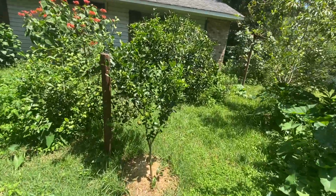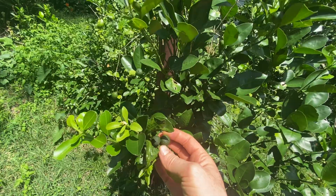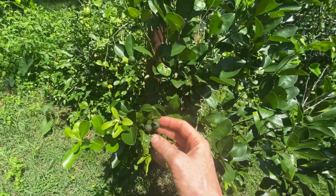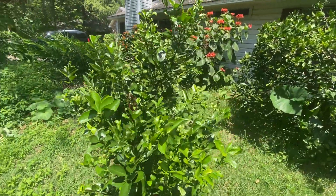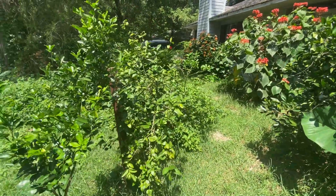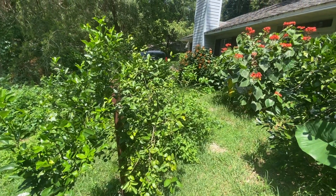Here we have Calamondin, which grows to be the size of a kumquat, so about the size of a quarter, and it's orange, and it tastes like a lime. Very sour. Great for soups, great for anywhere you would put lime. Spanish food, Spanish dishes, South American, Mexican food.